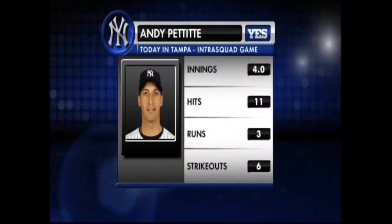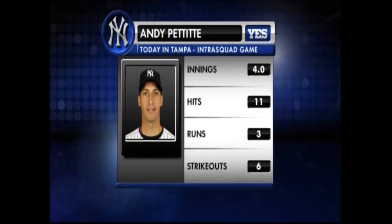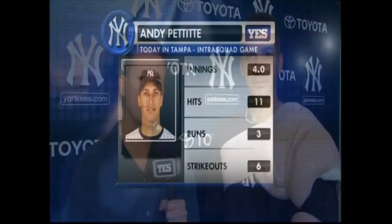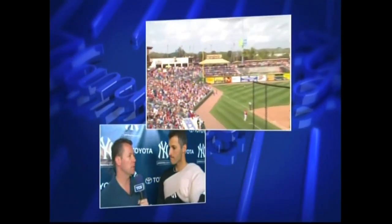Well, Chamberlain was one of a large handful of Yankees pitchers pitching intra-squad baseball today in Tampa. Andy Pettitte was another. Over 4 innings, he allowed 11 hits, 3 runs, and struck out 6. And he talked to Jack Curry about his outing. We're here in Tampa with Andy Pettitte, where he just finished an intra-squad contest throwing 80 pitches.